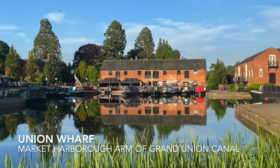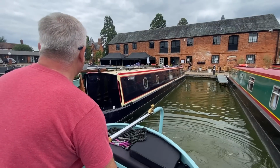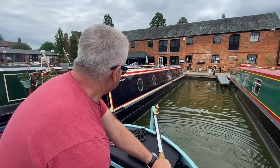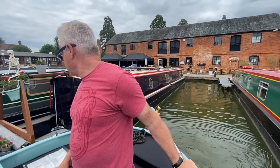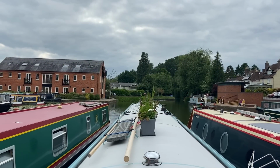We left you last time at Union Wharf at the very end of the Market Harborough arm of the Grand Union Canal. We'd originally booked 2 days at the wharf, but we loved it so much we extended our stay by another couple of days.